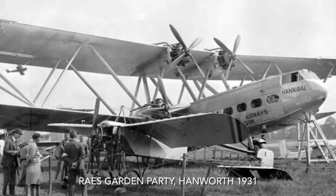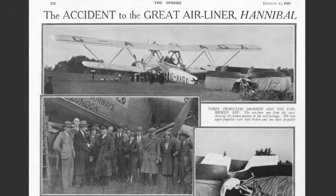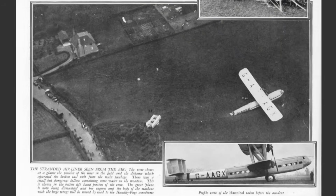The Handley Page 42 entered service on the Paris route in July 1931. The following month Hannibal was flying from Croydon to Paris when the port lower engine failed. As the engine seized, the propeller shattered, throwing debris into the adjacent port upper propeller. This in turn vibrated so badly the engine had to be shut down. In turn, the starboard upper propeller was completely destroyed by debris from its neighbour. Even the starboard lower propeller was damaged. Captain Dismore did a magnificent job of landing in a small field, although the tail was torn off by a telegraph pole. No one on board the aircraft was injured.